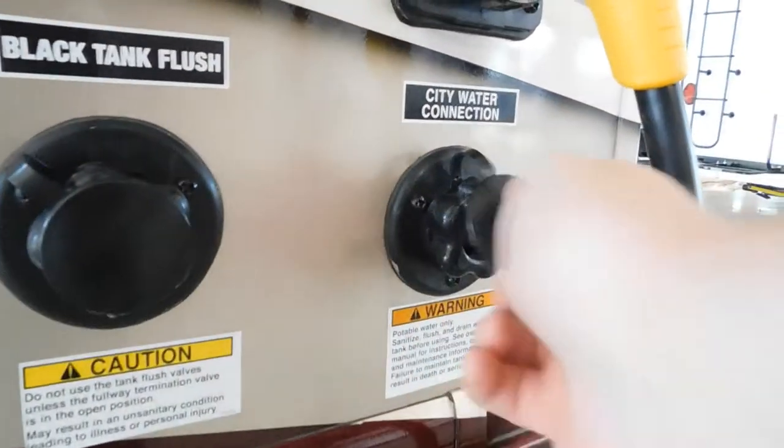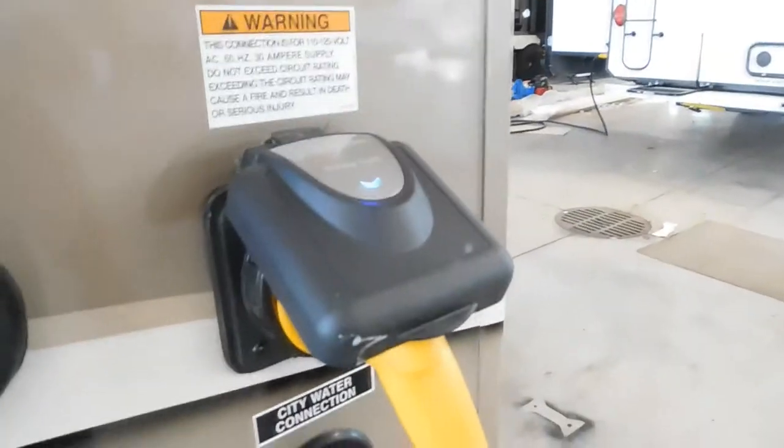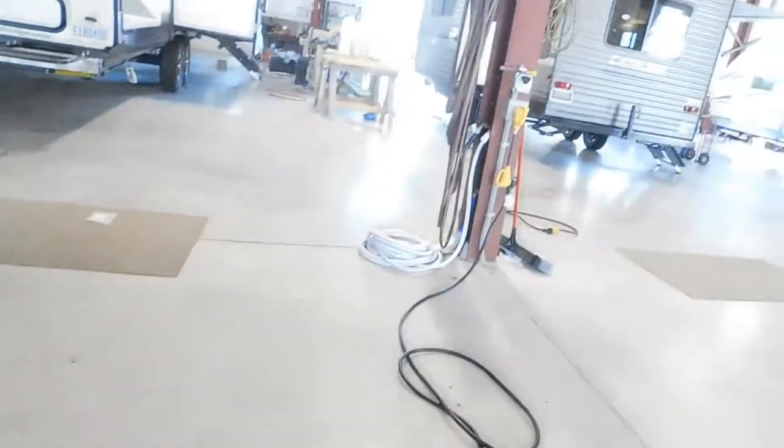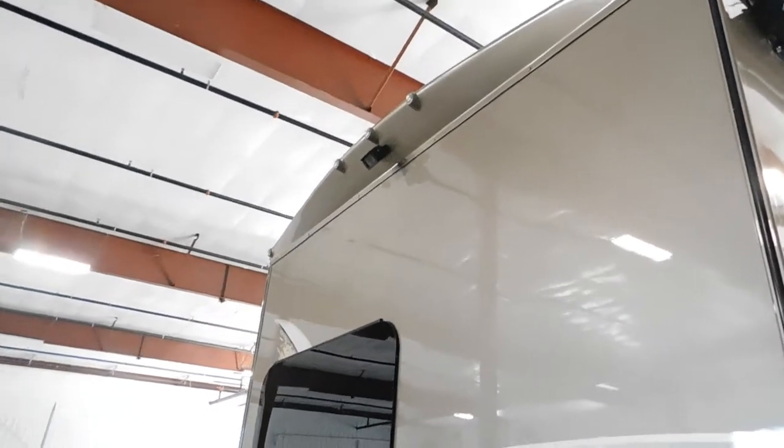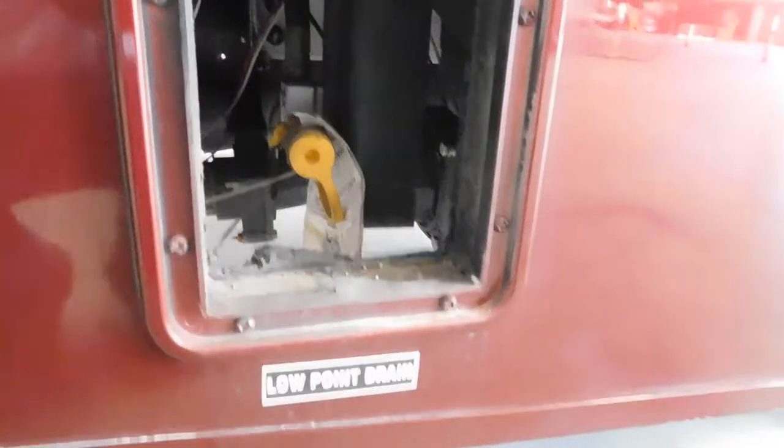Here's your city water connection, 30 amp power connection, it's a 25 foot hose. This has a 7-way pin connector, receiver, fresh water drains directly underneath the unit. It's that sewer hose storage down there as well. This already has a backup camera installed. And in here, we have a quick connect for a low pressure gas grill.